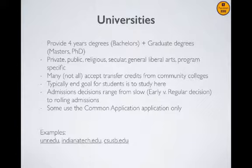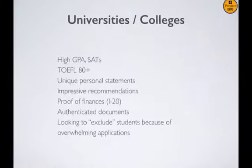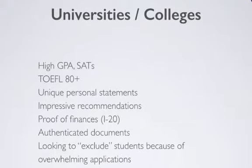The most competitive four-year universities or colleges have really high admission requirements like GPA, some may require SAT tests, TOEFL scores, unique personal statements, and impressive recommendations.